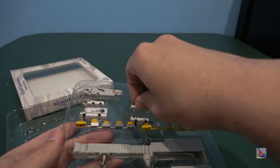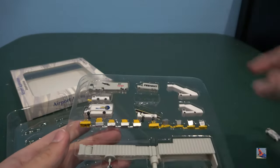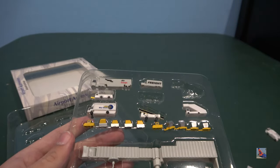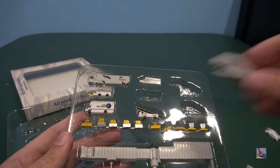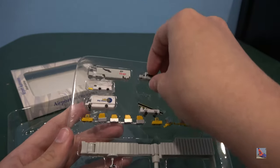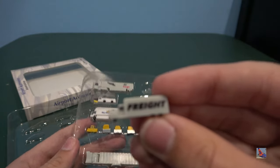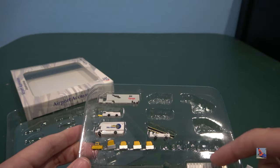So the first vehicle that's starting to roam around in there looks like one of the tugs. We got an air stair here. We got a larger one, and then there's a smaller one in here, as you can see. We got this little truck that just says freight on it. Looks really neat.